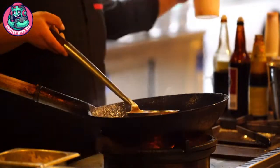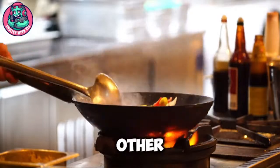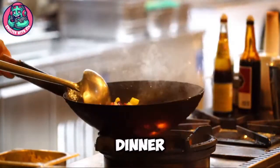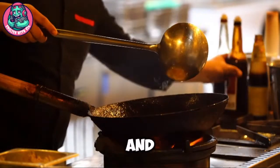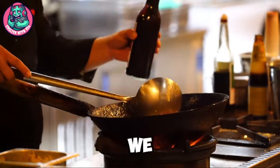In my family, we cook dinner 5 days a week, and on other days, we either eat out or have dinner with relatives. Dinner time is important for us, as we gather around the table, share our day's experiences, and enjoy a meal together. It's a cherished tradition that we continue to uphold.